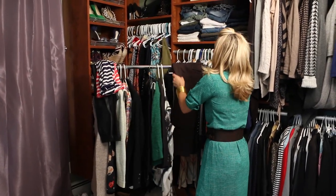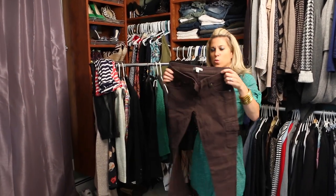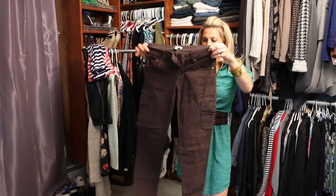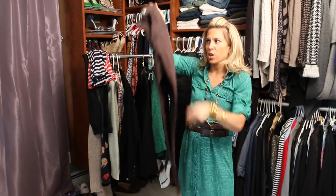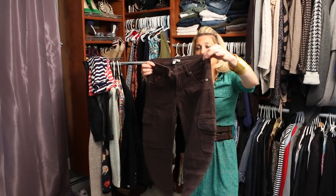And now I'm diving in. Oh, wait, I have to talk about all the different items over here, too. I forgot. These were also part of the fall 2014. These are the bittersweet cargos. I saw these on a woman in the elevator, and they looked spectacular. I have tried them on. They fit perfect. The back is gorgeous. Again, these are part of fall 2014.